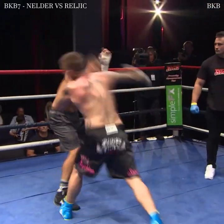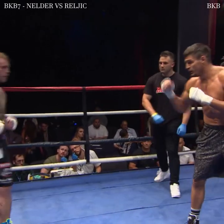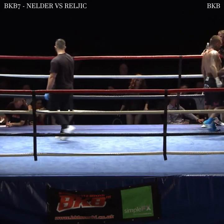See, again, he ties him up as soon as Nelder gets in close, and that's where Nelder could do most of the damage, in close. Into the second round.